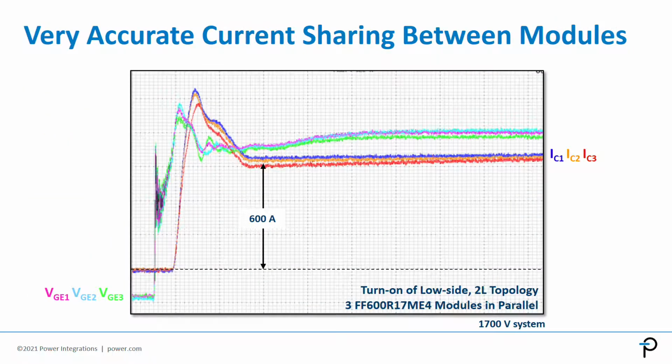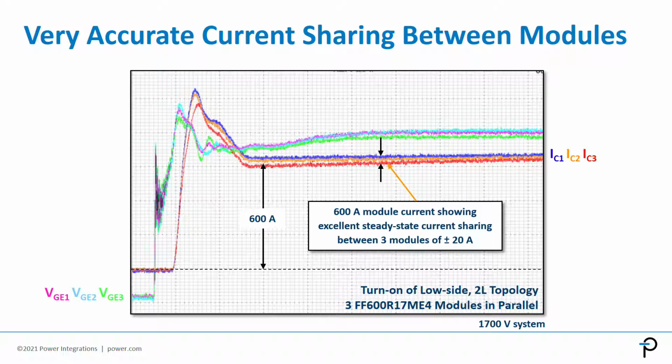To underline how accurate our current sharing is between paralleled power modules, we have made an investigation which you can see here. For this, we operated 3 modules in parallel with a nominal current of 600 amps, which you can see here as the load currents IC1, IC2 and IC3. We turned on all those devices and then measured the current imbalance in steady state condition, and you can see that the imbalance between the 3 modules is within a range of plus minus 20 amps. We have made this investigation also with 6 pieces in parallel. We are not showing it here simply for simplification reasons, but also with 6 pieces in parallel the imbalance is within the same range.